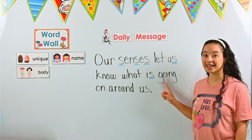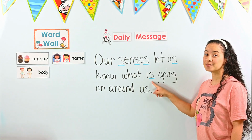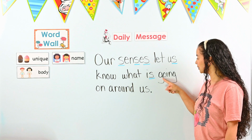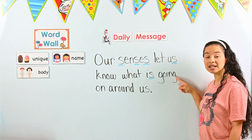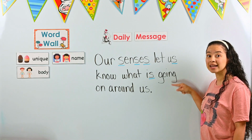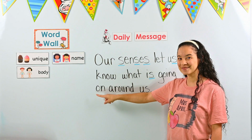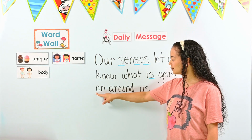Let's keep following and look for the last S. We stopped right here. We need to keep going to the right. I'm looking for an S. Oh no, I'm at the end of the line. What do I need to do? We need to go one line under and back to the left. Awesome. Okay, let's keep looking.